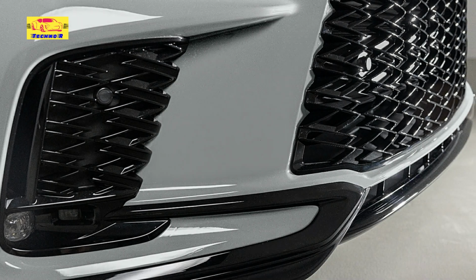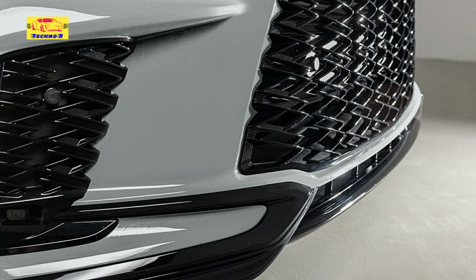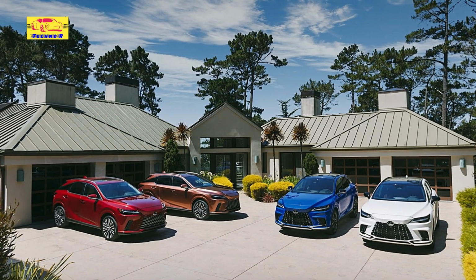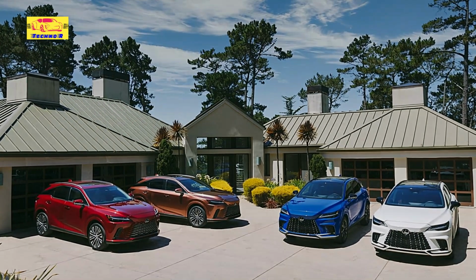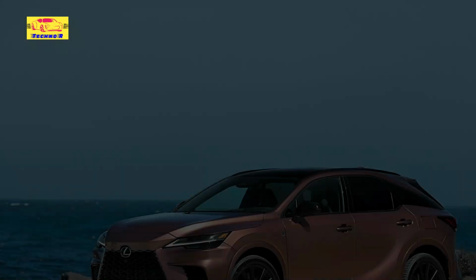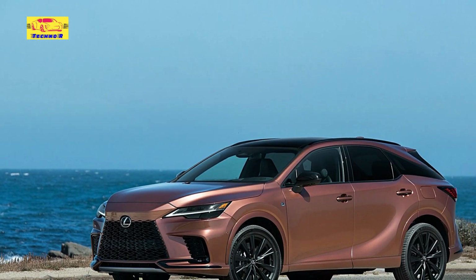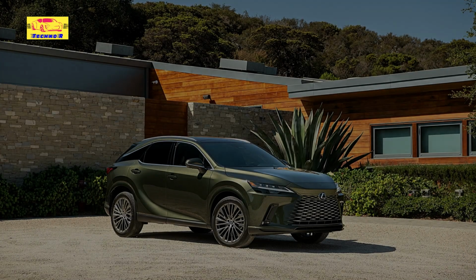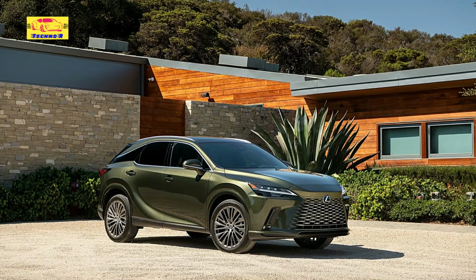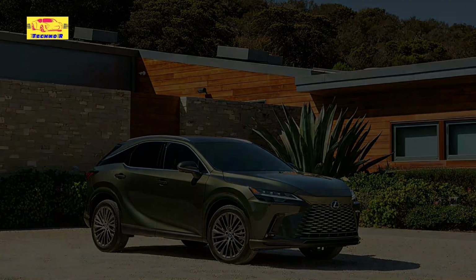The standout in the lineup is the Black Line special edition, based on the RX 500h F-Sport Performance model. This edition is limited to just 500 units across North America and boasts a striking Incognito exterior, complemented by black accents and distinctive 21-inch wheels. Vibrant orange brake calipers add a splash of color, while the interior is dressed in a refined two-tone theme with black upholstery and contrasting gray stitching, elevating its exclusivity.